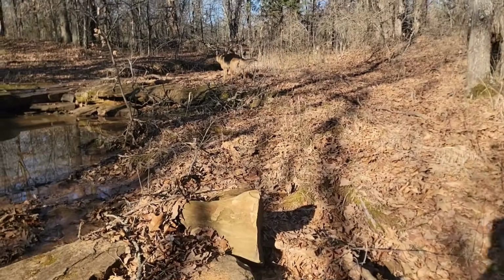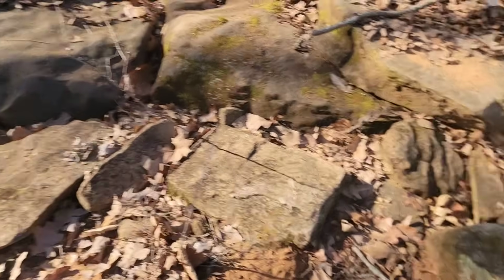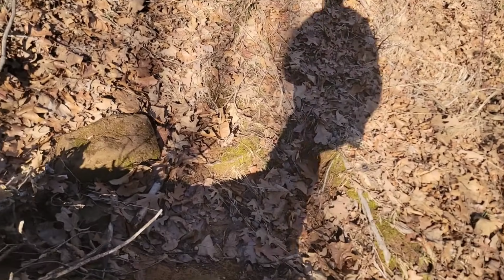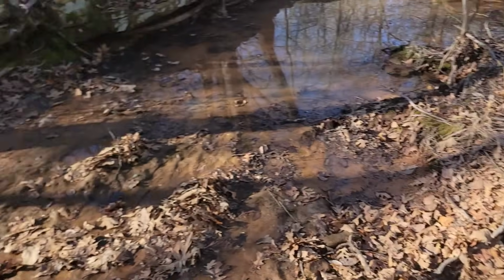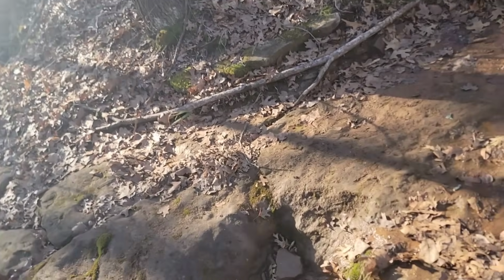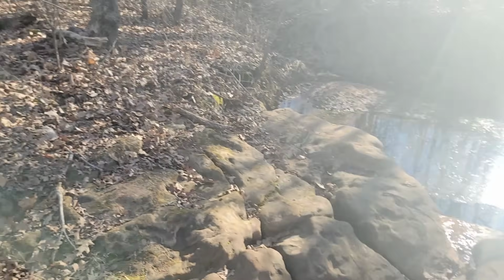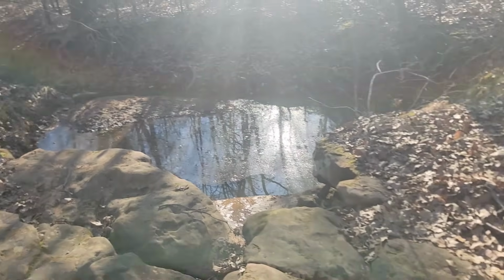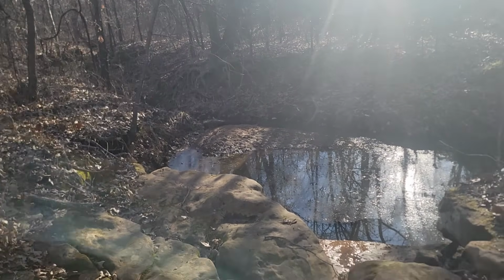Yeah, so that'll be one of the next projects. I might even try to get some rocks out of here. Some of these rocks I might can move. We'll see. I don't like moving rocks too much because they're pretty beneficial where they're at. But I do want to kind of shape up this creek a little bit. I'll shape it up and then put a little dam. So that's another part of the plan.